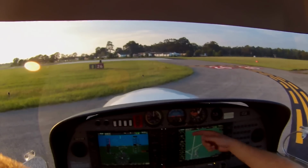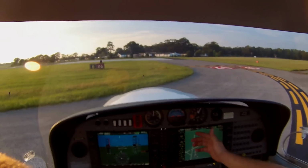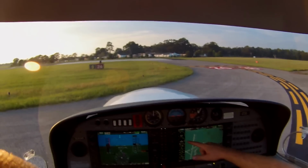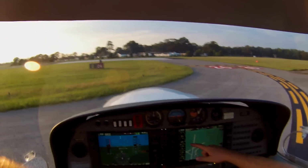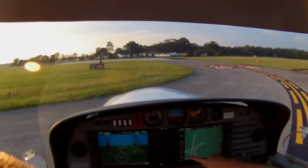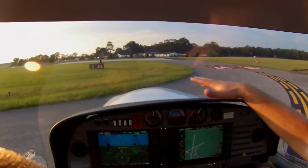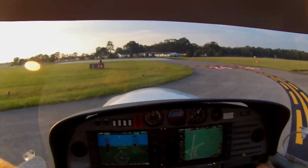Pull the prop back, makes a noise, push it back forward, manifold increase and up. Same thing on RPM, we want to see it go down though. Back forward. Same thing, oil pressure should go down. And it does, okay? Also look on the windshield, make sure there's no oil splatter or anything like that. Looks good.